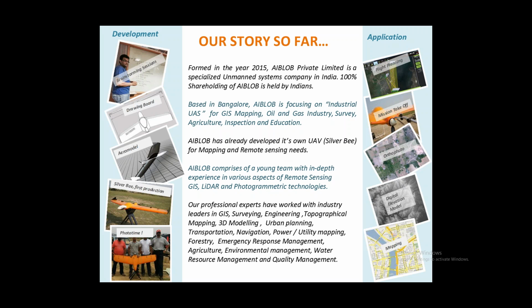The Silver Bee is our fixed wing aircraft. Our team is comprised of people from the engineering, 3D modeling, urban planning, geospatial background, as well as people who are from the unmanned autonomous vehicles industry.